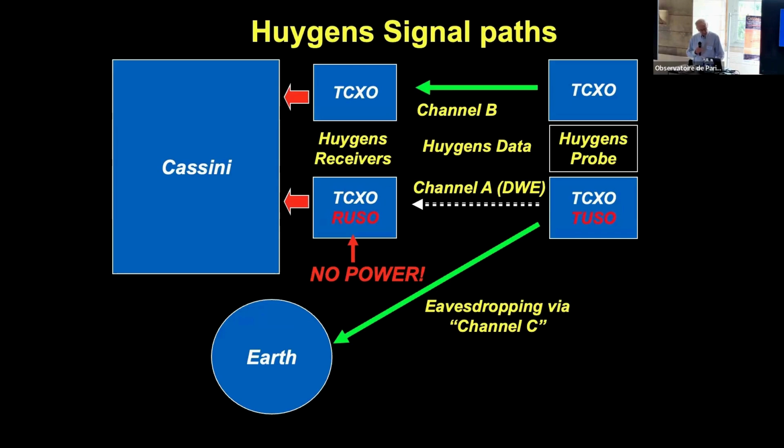But we were able to get the channel C data, and as a result, the DWE Earth-based network saves the day. So it's not true, this is a misconception, that VLBI saved DWE. It's not right. The VLBI data was actually not a Doppler measurement, but rather a Doppler difference between different stations on Earth, a VLBI measurement. And so the data that was first transmitted back to ESOC on that day was actually DWE data.